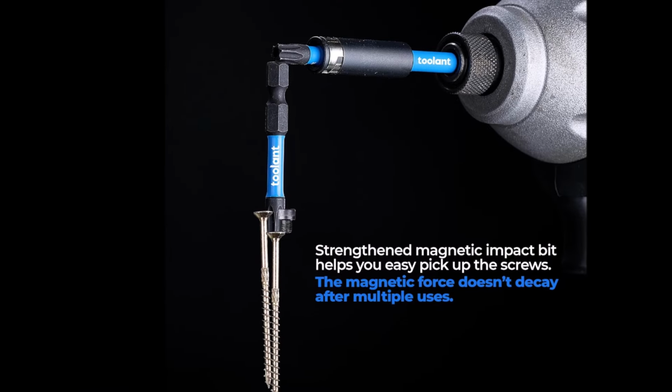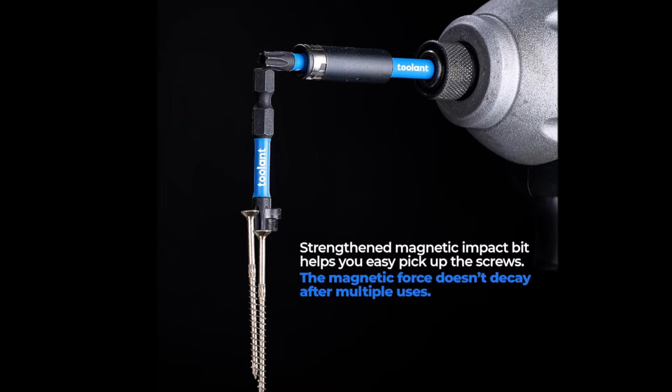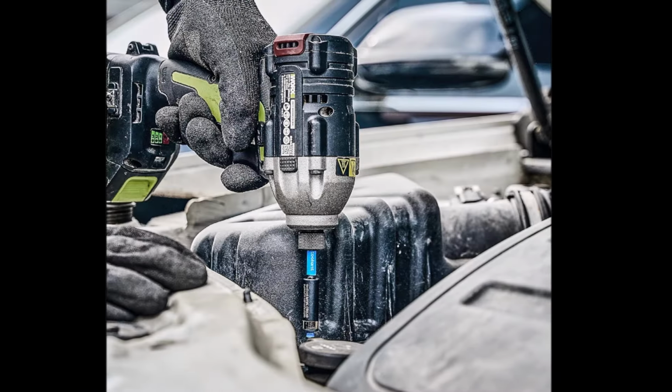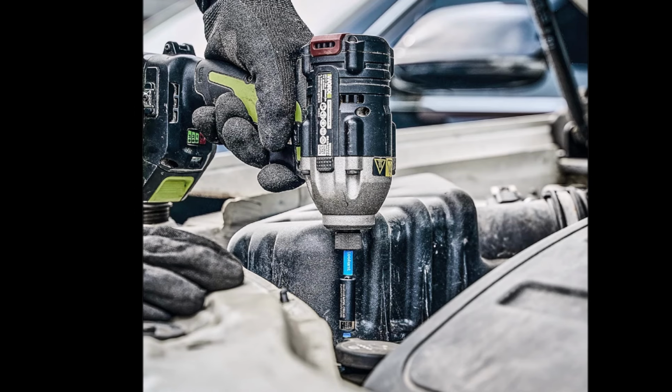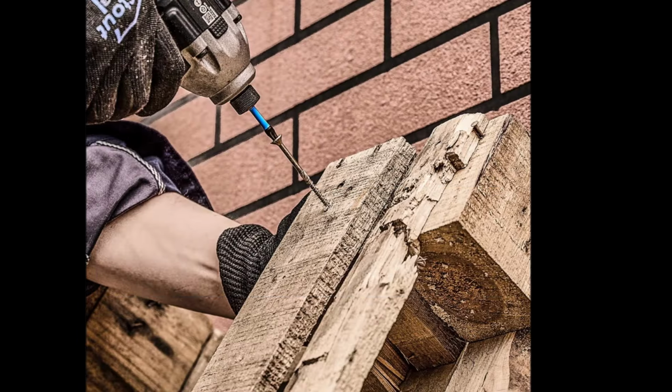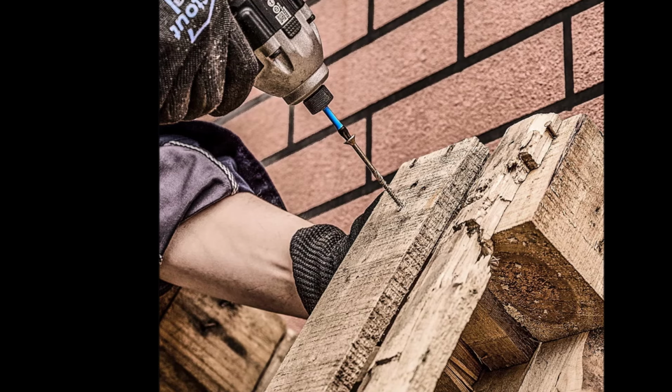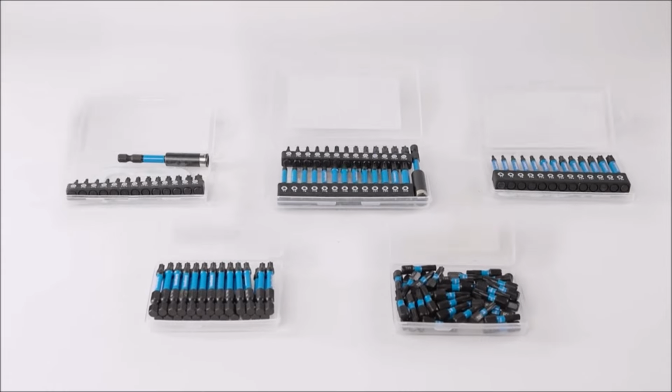Crafted from durable S2 alloy steel, these bits are built to last and offer a 10 times longer life expectancy compared to standard bits. The torsion zone design absorbs torque peaks, preventing breakage even under high-pressure conditions. Each bit is CNC machined to ensure precise fit and durability.